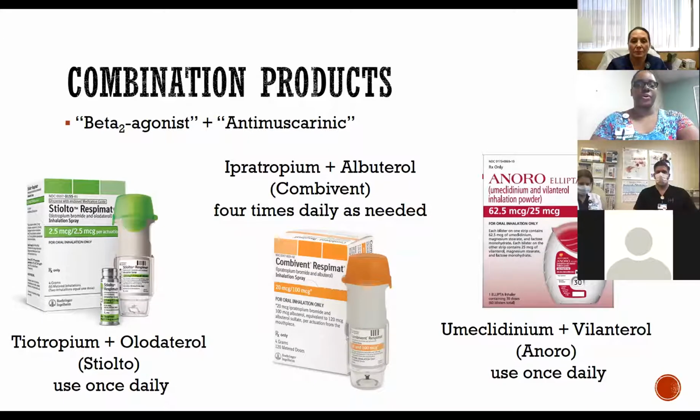So whenever you're escalating your therapy, you would usually get a combination of a beta agonist and an antimuscarinic. And this is because you don't want to have 5 inhalers kind of jumbled all over the place. It just makes it a lot easier for use. So you have your Stiolto, which is a mixture of your tiotropium and olodaterol. So that is that beta agonist and your anticholinergic coming together in one form. So that way you don't have to take 2 separate inhalers. This is a maintenance inhaler and it's used once daily.